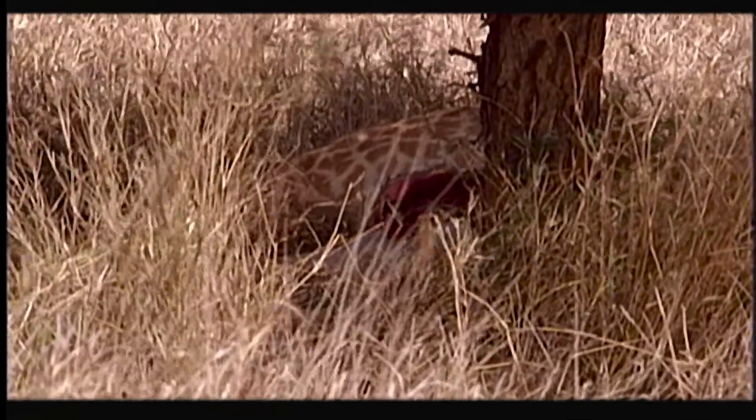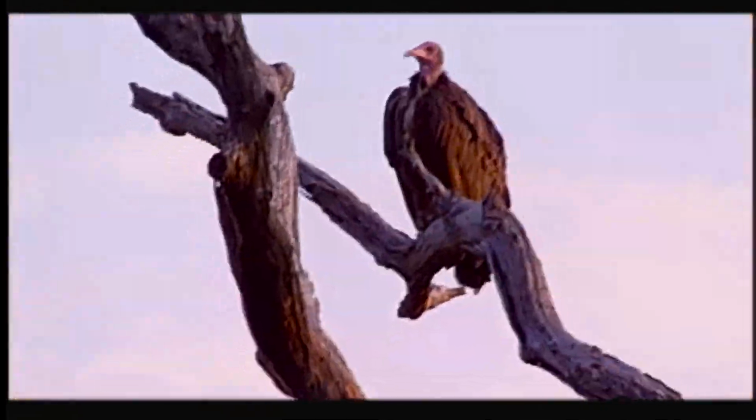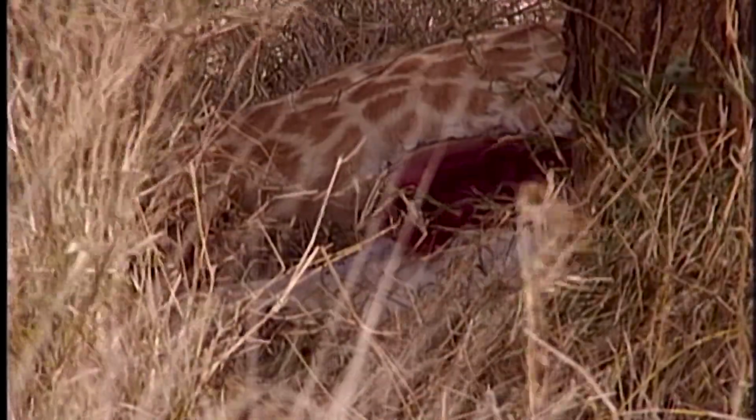So it's in the shade, out of the sun, and also blocked from vultures, because they won't be able to see it. That's right, vultures would be all over. Vultures are the big problem. So that's a young giraffe.